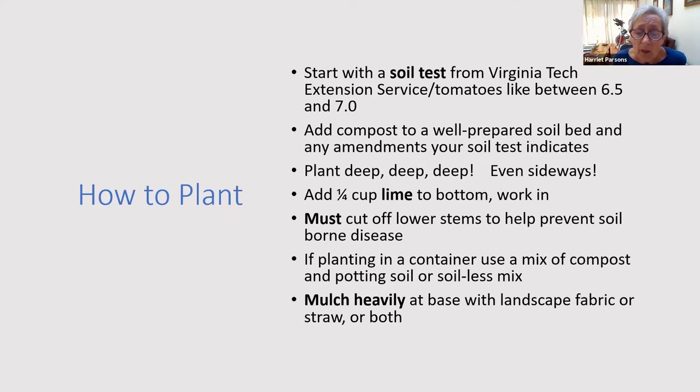But normally, what you're going to do is add compost to a well-prepared soil bed and add any amendments that your soil test indicates. You want to plant those tomatoes deep, deep, deep, sideways even. I know it's hard to do that because you've got this plant and you want as much exposed, but that's not what you want to do. You want to cut off those lower little branches, and if the cotyledons are still there, just clip those off.